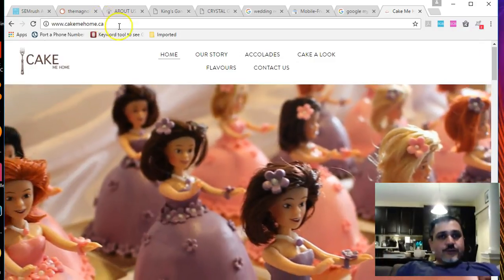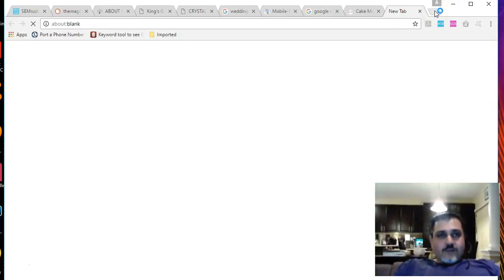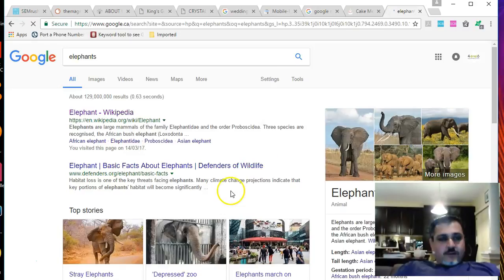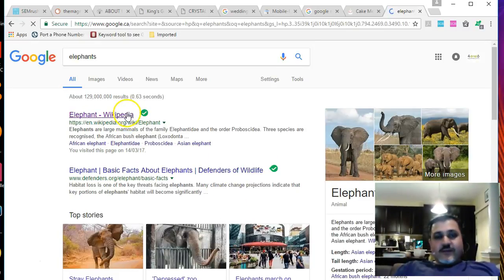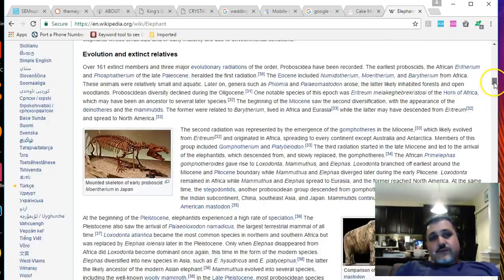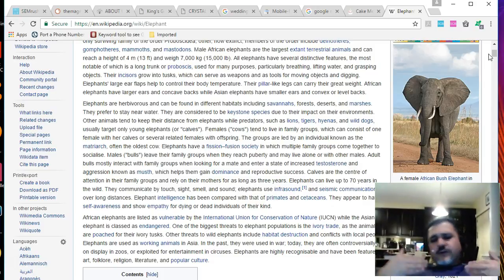The reason why I say it's so important is if I went to Google and typed in elephants, the first site that shows up is Wikipedia. Now, Wikipedia isn't the prettiest site, but they are the most authoritative site. They've got 50,000 words in here. No one ever reads all of this, but because you've got so much content, Google's gone out and said, okay, let me index this page. This page has the most information about elephants. So what you want to do is have the most information about your services.